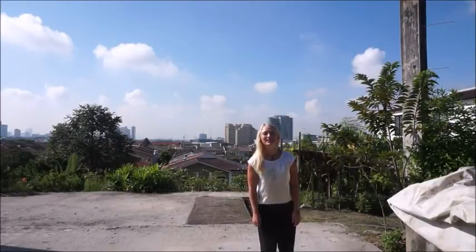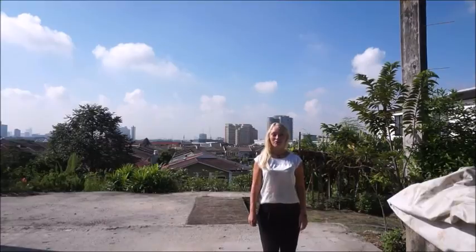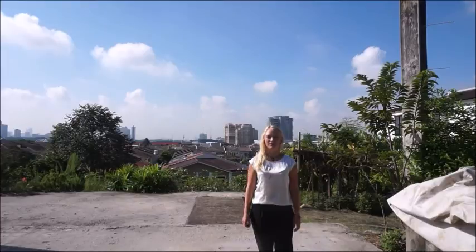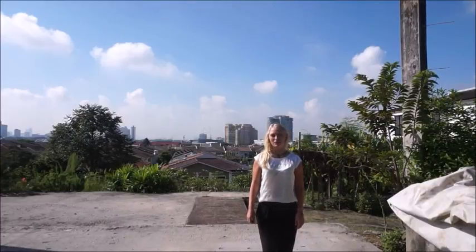Good morning. We're today in Urban Hijau. It's a place where they're doing urban farming in the heart of Kuala Lumpur. What is urban farming? Urban farming is the process of growing plants of all types and varieties in an urban environment. Urban farming is also known as urban gardening or urban agriculture.